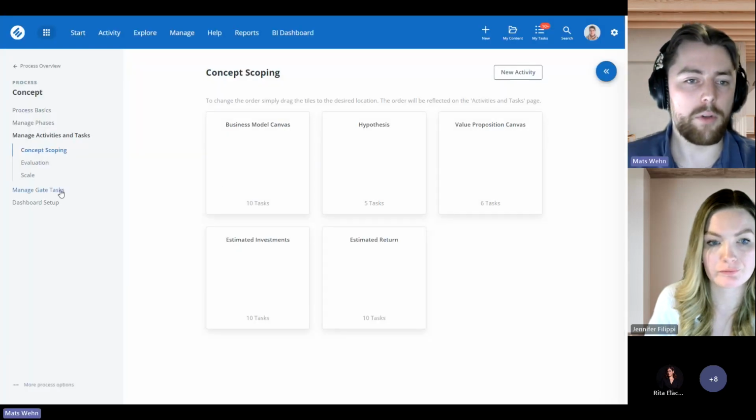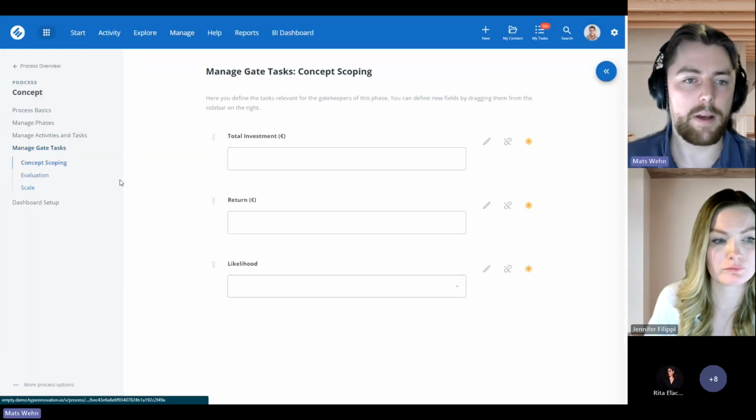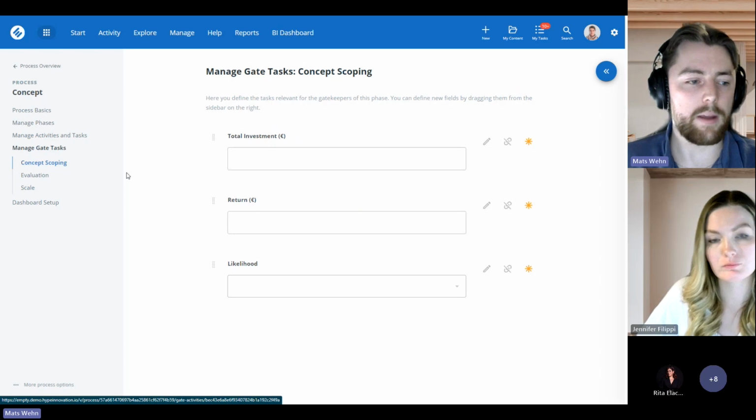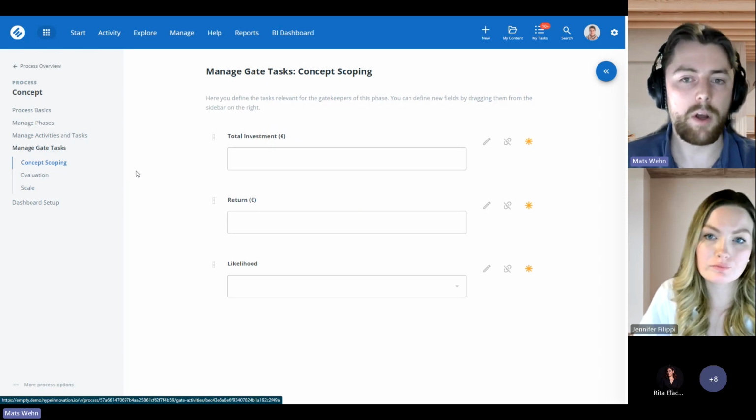And then you also have the option to create different gate tasks. So either the gate decision is only done by the gatekeeper with a decision and an explanation, or you could even hand over some tasks, for example, total investment needed, the return, and also a likelihood. But these can, again, also be adjusted, and you can decide whether it's a mandatory field or just an optional field for the gatekeeper to fill out.